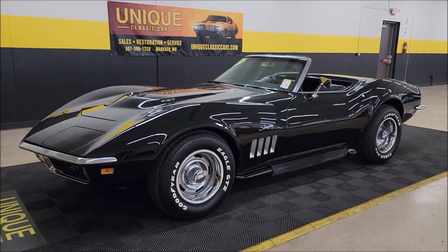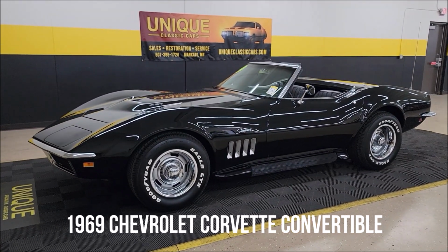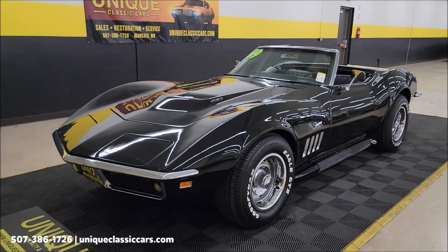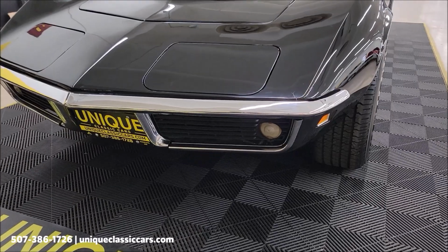C3 in here at Unique, especially in classics. This one's a 1969 Chevrolet Corvette convertible. Black on black. Big block power underneath the hood, 454. 4-speed manual transmission. Take a look at the chrome up front.